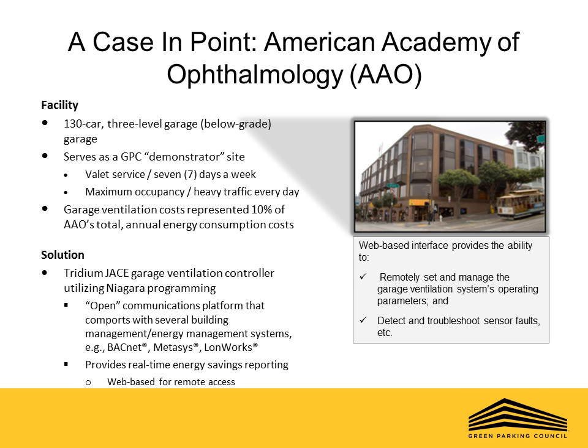And the issue of my garage ventilation is no more important than a lot of other facility-related aspects. However, we were in a position to introduce this technology very quickly. I have a 130-car garage. I call it a boutique garage.